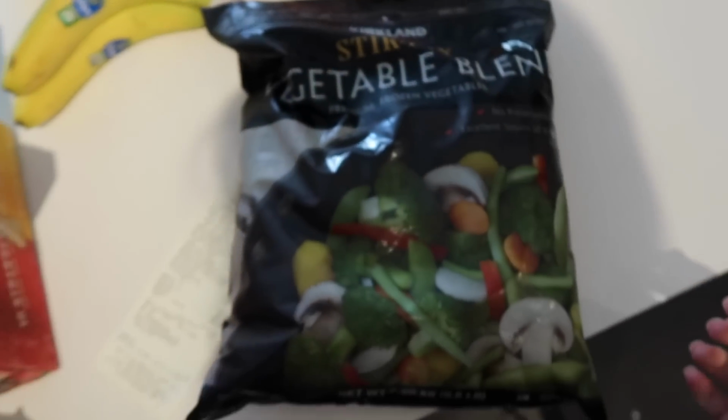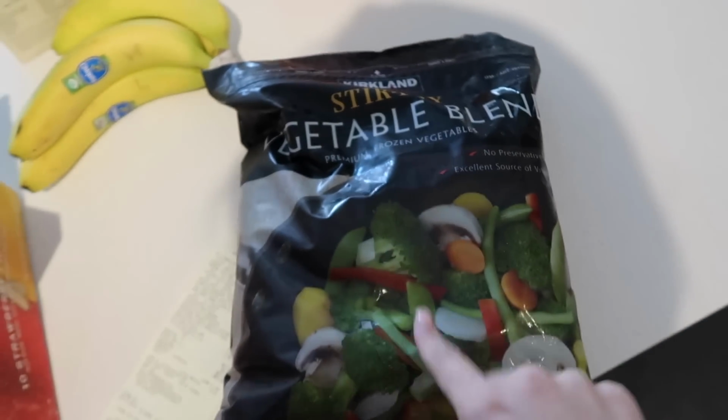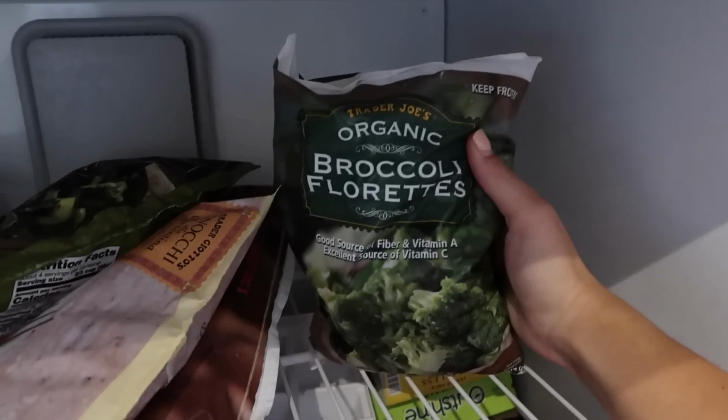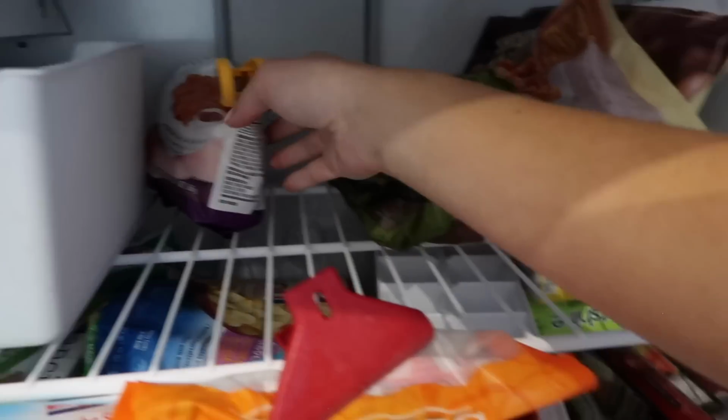This is like the best thing ever. I'm actually gonna take this out so you guys can see. Look at this giant bag of frozen vegetables. Huge, delicious. Mix it in with some rice and shrimp. It is amazing. And then a little thing of broccoli florets from Trader Joe's. Honestly, I didn't know I had those. That's my roommate's stuff. I think that's it for all of the things that I have in the freezer.